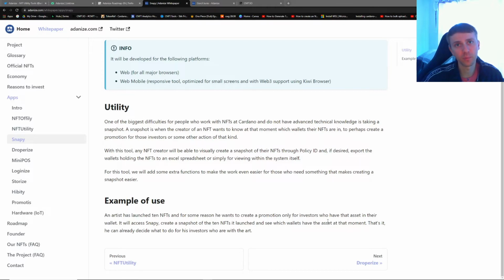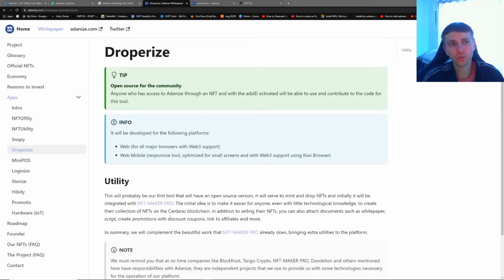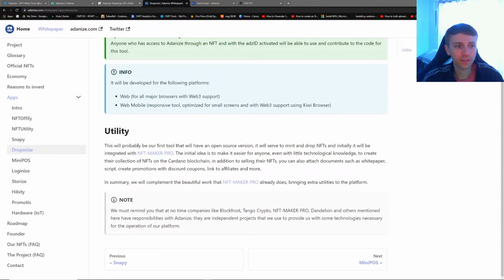Alright, so this next tool, Droperize, is probably the most important, and I think that they agree, considering they say it's probably going to be their first tool. Now it's going to help you mint and drop the NFTs, and initially it's going to be integrated with NFT Maker Pro. So they're going to be using somebody else's software to kind of expedite and speed up the process of creating this tool because they know that this is what people want the most.